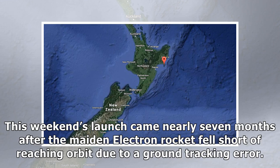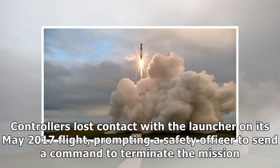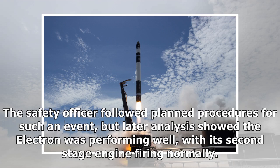This weekend's launch came nearly 7 months after the maiden Electron rocket fell short of reaching orbit due to a ground tracking error. Controllers lost contact with the launcher on its May 2017 flight, prompting a safety officer to send a command to terminate the mission. The safety officer followed planned procedures for such an event, but later analysis showed the Electron was performing well, with its second stage engine firing normally.